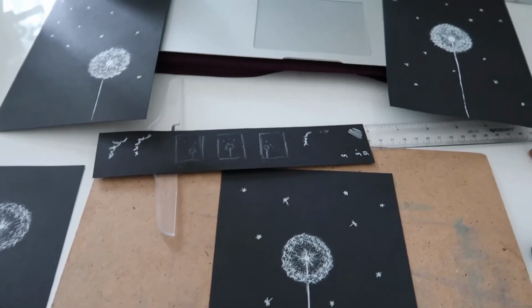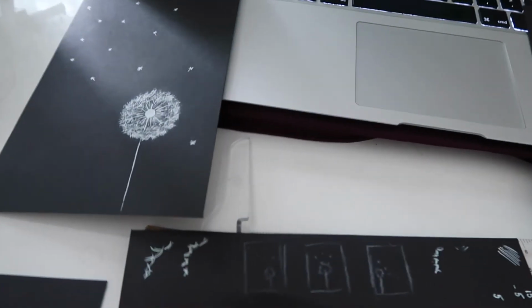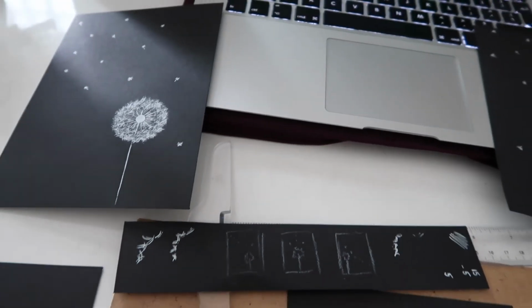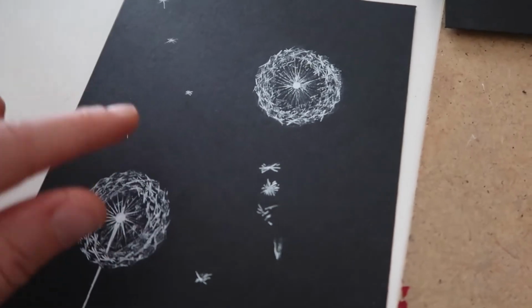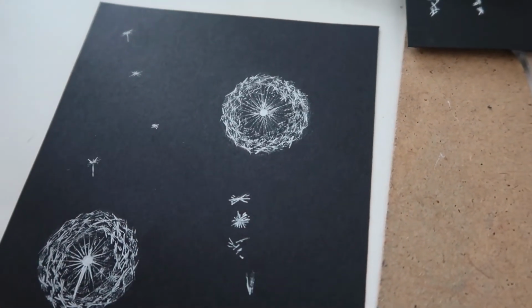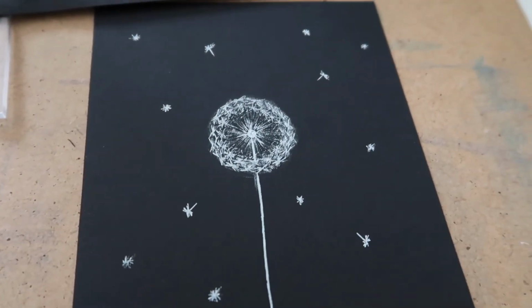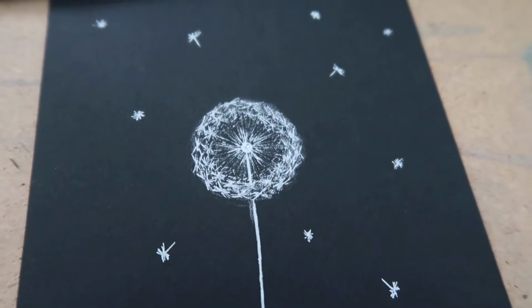So I don't want them to be, I was happy with how realistic these two were, but I felt the petals were maybe just not quite delicate enough. This is me talking in code to myself, I have a little system for how I am really happy with how the dandelion head looks, and the centre one will look something like this. And yeah, that's all the time I have for this morning.